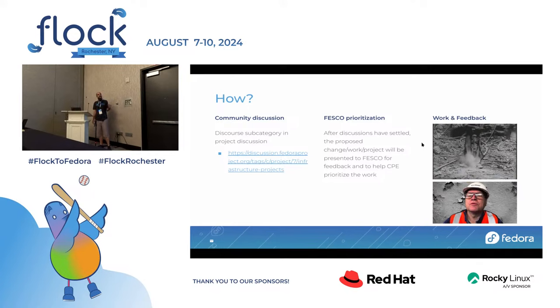Then when we have some output from the discussion, the next step is to bring it to FESCO and see what FESCO has to say, because FESCO is the main engineering steering body of Fedora. And if we decide we want to do something, we would like to have an approval or at least some feedback from the FESCO body to tell us, hey guys, this is not a good idea. You don't want to do this. Or on the other hand, yeah, go for it. This is what the project needs. The project needs you to fix this. And once we get our feedback from FESCO, we will get to the real work.